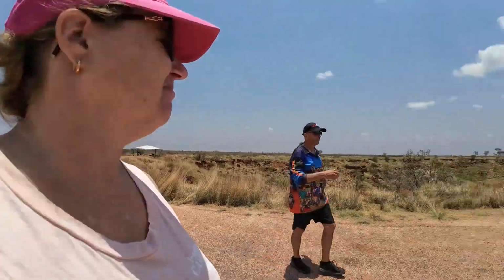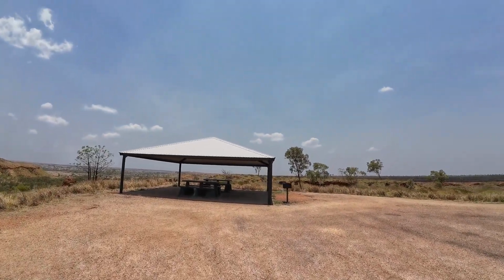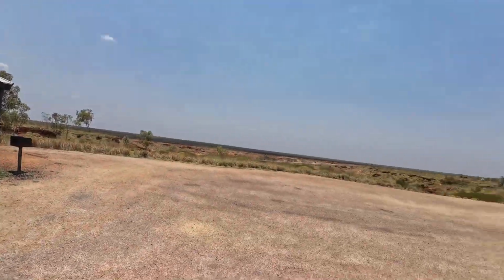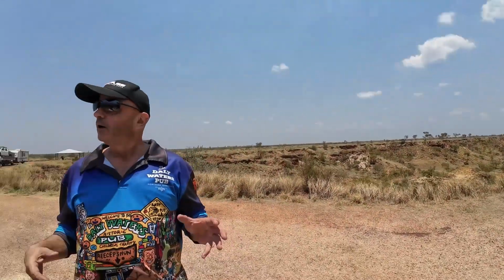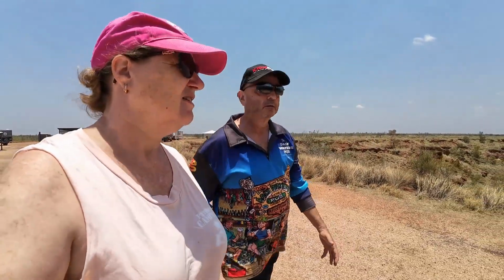This is unbelievable. Pretty cool. Yes, look at these picnic areas. And there's shade, doesn't matter where the sun is. You know what I find over here in Western Australia? The sun is always above you. It doesn't throw a shadow or anything.